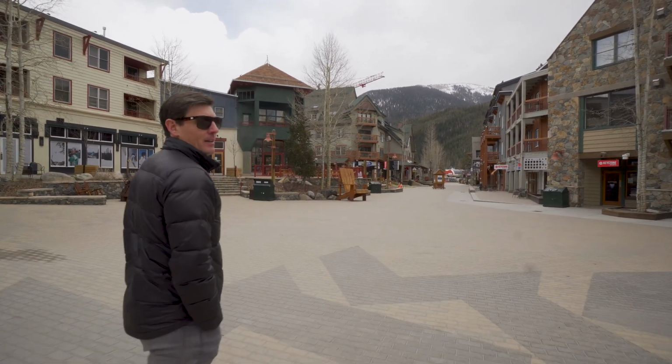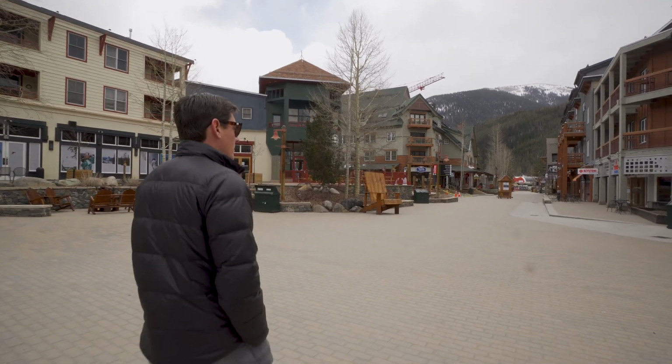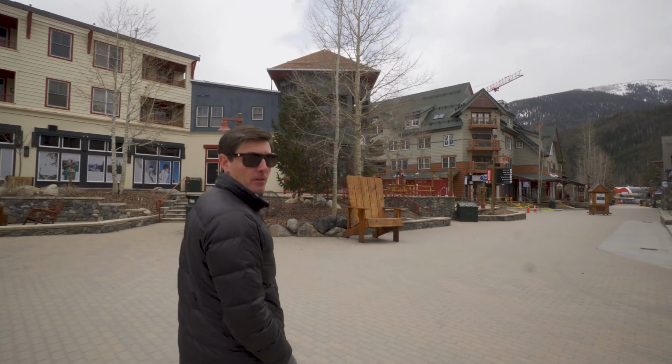Kickapoo Tavern, really like, and Steep Brewing. And Steep Brewing has 2 locations. There's also one on Highway 6 in the Gateway condos. And you can get coffee there too if you're not looking for a beer.